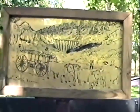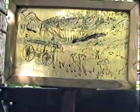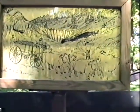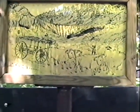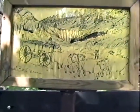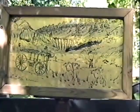There's some pictures here and we'll try and capture all. I'm probably going to get a terrible shadow, but this simply shows the wagon pulled by a team of oxen loaded with pig iron ore being delivered to be made into iron.